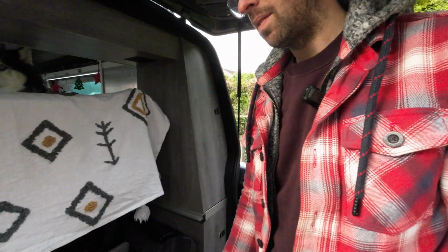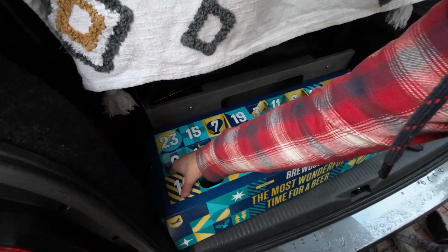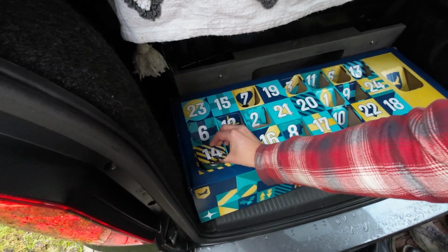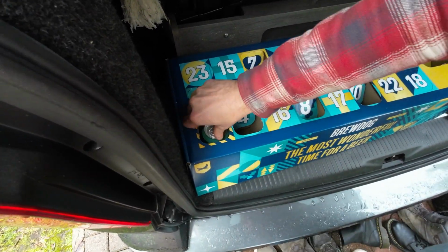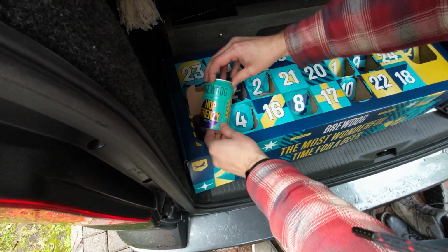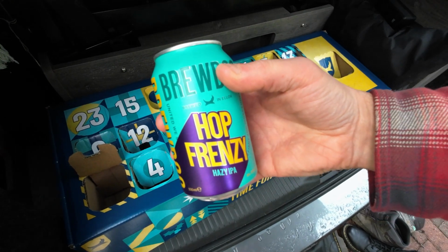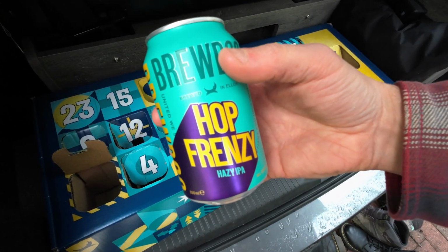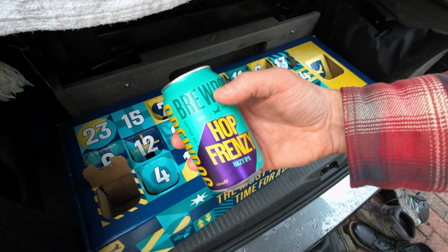We're up to the 14th today, is it? Yeah, 14th today. So obviously you can see all the ones we've opened. So let's get number 14 open and see what we've got. What have we got? Ooh, Hop Frenzy Hazy IPA. I don't think I've had that one. I don't think I have. Nice. Ooh, it's 5.8. So we'll get that in the fridge and then we can have that later.